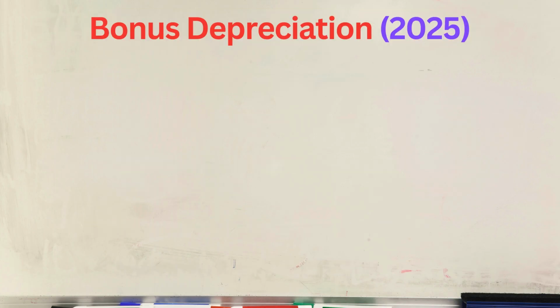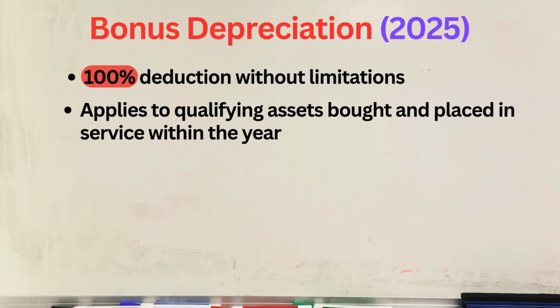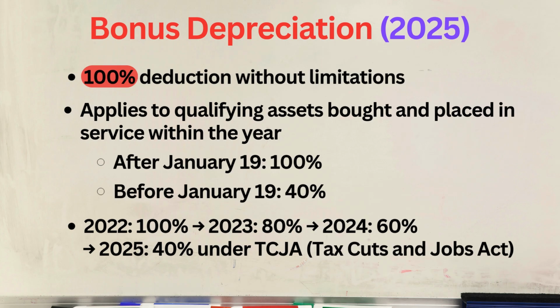Okay, now how does bonus depreciation work then? It's basically the fast-track cousin of 179. For 2025, it's back to 100% depreciation for qualifying assets bought and placed in service after January 19th. Anything earlier in January falls into a 40% window. That difference in timing can literally change your write-off amount by tens of thousands. The last time this was at full 100% was 2022. Then it was reduced to 80% in 2023, 60% in 2024, and was supposed to be 40% in 2025 under the original TCJA, before the One Big Beautiful Bill Act was signed in July this year.